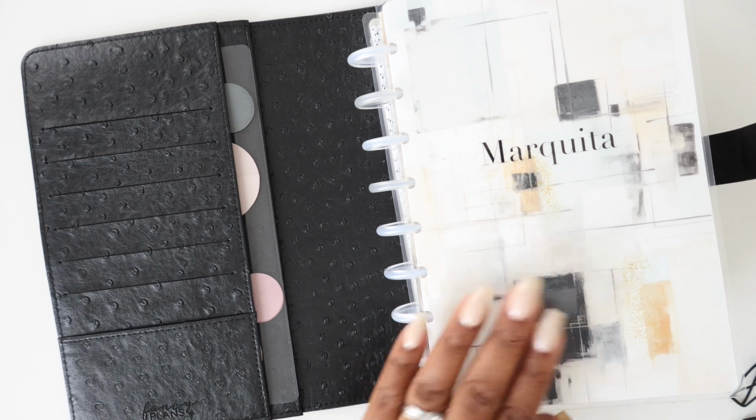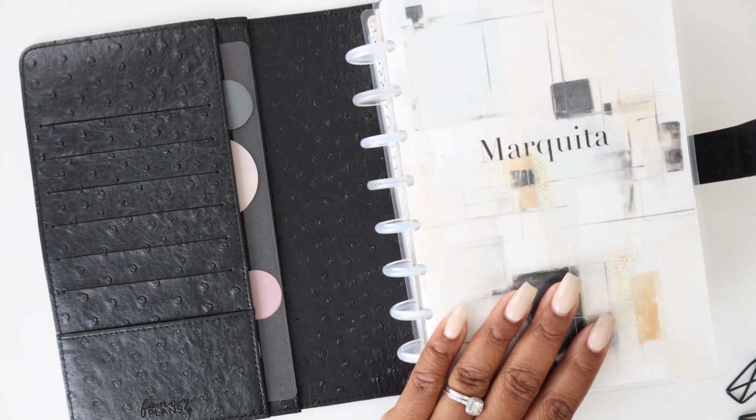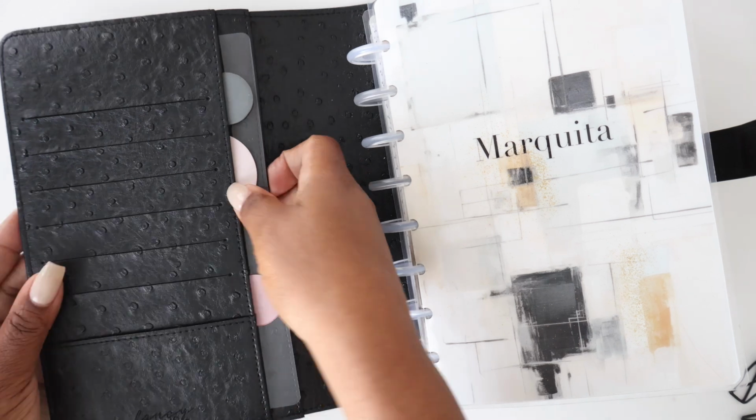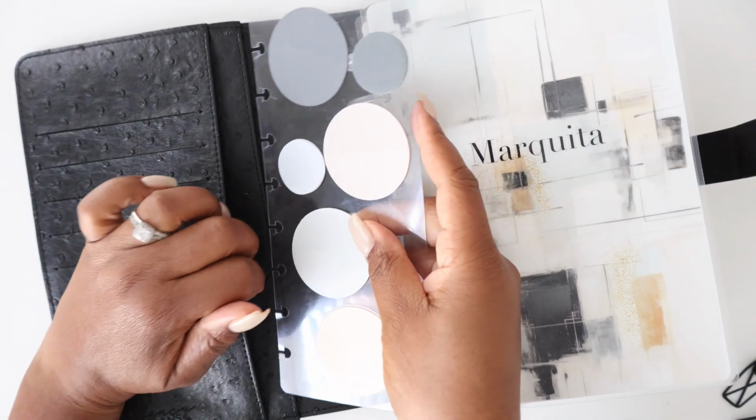All right, we are down to the last thing, and then I'm going to share with you the total of all of this fabulous stuff, and that is sticky notes. Y'all know I love sticky notes. They're perfect for handling overflow situations, which is what we talked about yesterday. I keep sticky notes everywhere in my planner. So I've got some sticky notes here that I keep in my pocket.